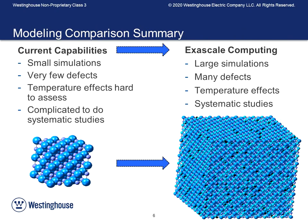As a summary, with the current capabilities, we can perform small simulations with very few defects. We have a hard time assessing temperature effects, and we cannot do systematic studies or are very limited in a number of elements. With exascale computing, we could assess large simulations with many defects. We could reach temperature effects and do systematic studies.